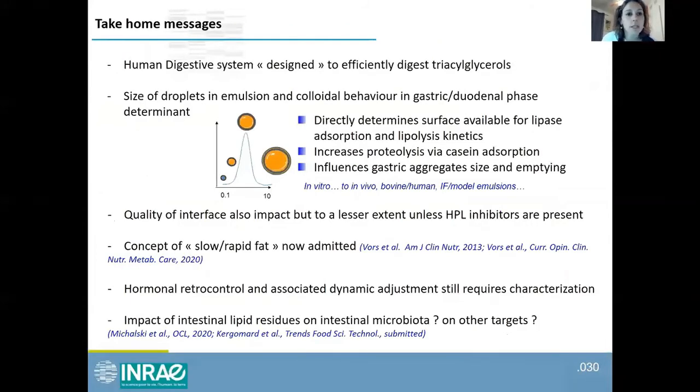So in terms of take-home messages, we can say that the human digestive system is designed to efficiently digest triacylglycerol, that the size of droplets in emulsion and their colloidal behavior in the gastric phase, but also their dispersion in the duodenal phase, are determinant. They influence the kinetics of lipolysis and are then closely linked to postprandial lipemia and the metabolic fate of the lipid in general. The quality of the interface also impacts, but to a lesser extent, unless a human pancreatic lipase inhibitor is present. And this quality of interface is more important for pancreatic lipase than for gastric lipase.